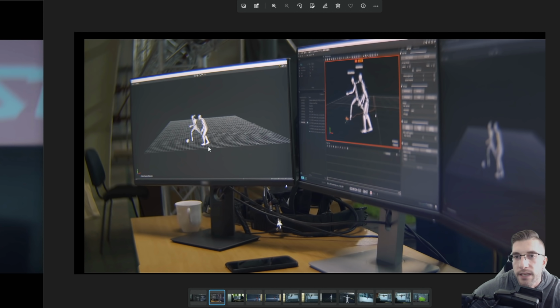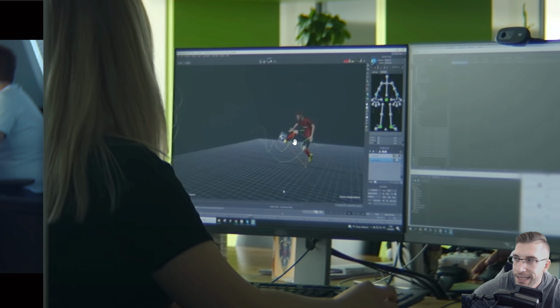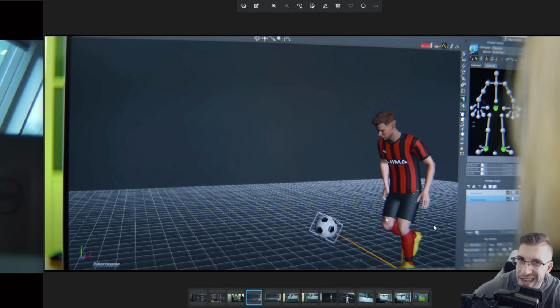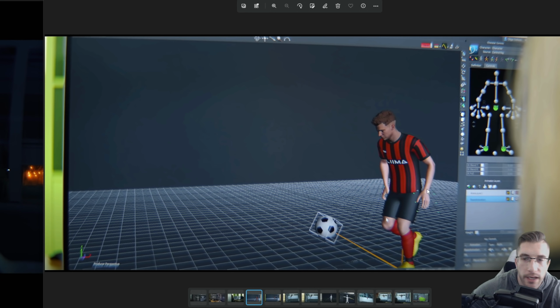And then they showed that. That's them basically taking the mocap, putting it into transition. There's the lady working on this guy. There he is. You see that guy? But there is a concern, okay? My only concern is how thin these player models are. This guy looks very much like a scarecrow. He's way too thin.